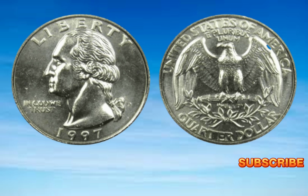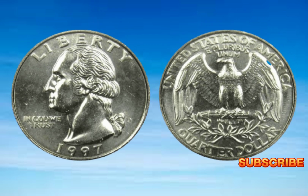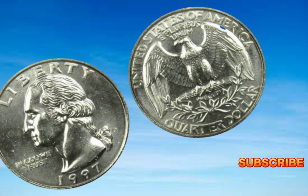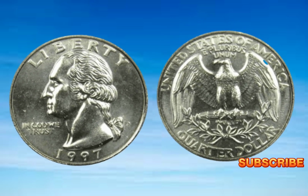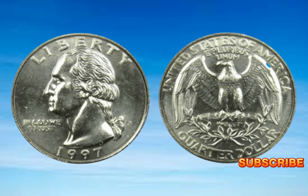However, like any coin, the value can vary depending on the coin's condition, also known as grade, and the mint mark. Circulated condition: a typical 1997 quarter found in pocket change will have a face value of 25 cents, with no additional collector value unless in exceptionally good condition.